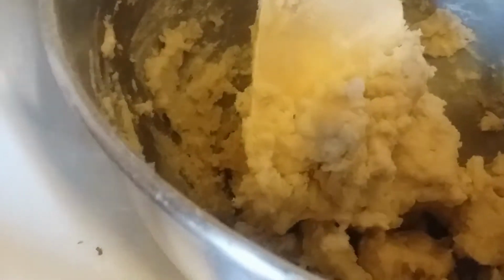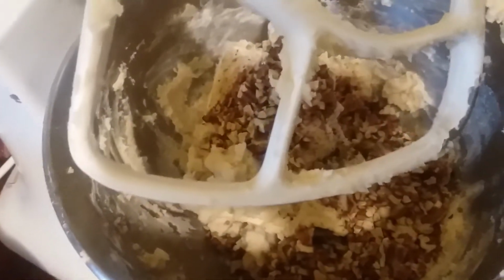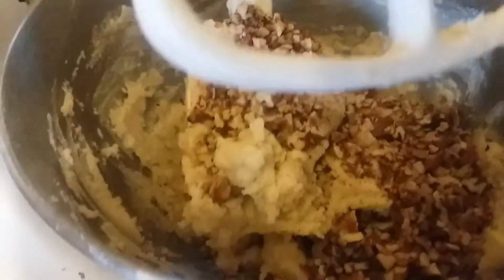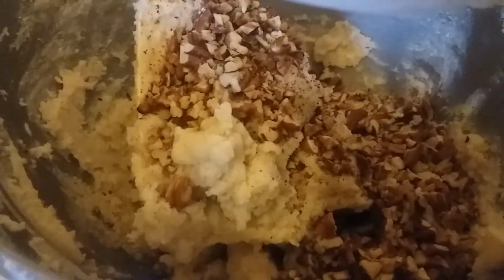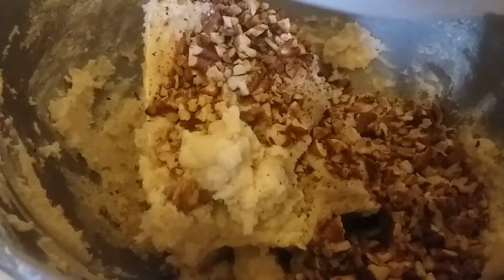Now I'm going to put in a cup of pecans, and I beat this at high speed to get those incorporated, and then I'm going to form it into a ball or a disc and refrigerate it for an hour to let the butter harden.